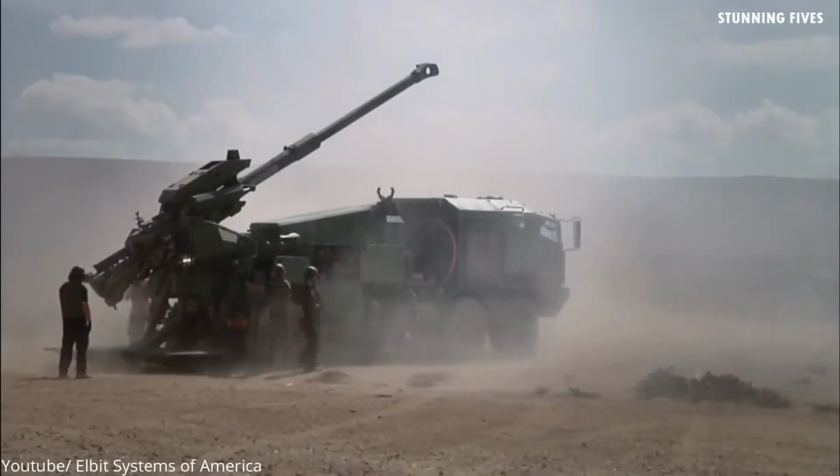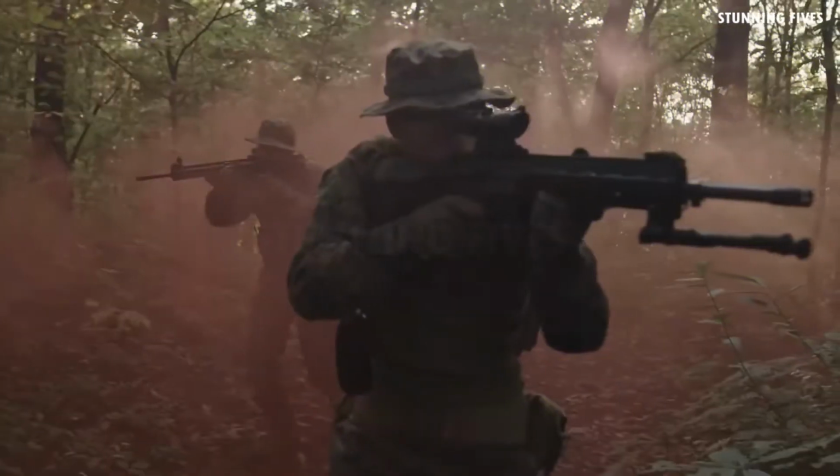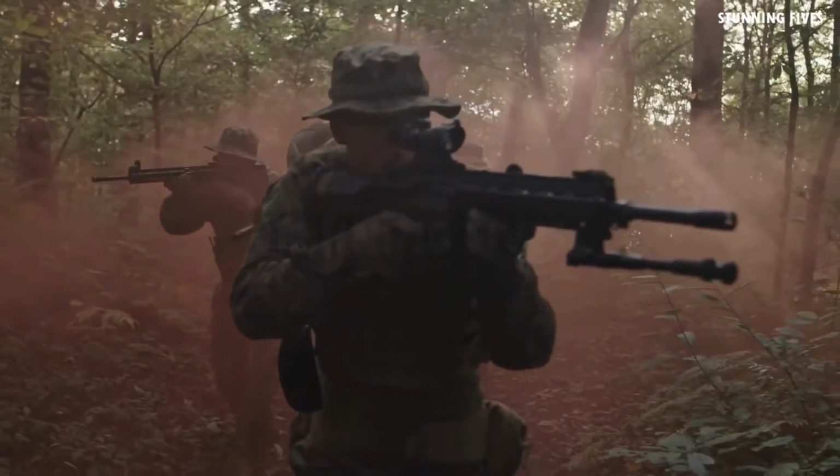The truck-mounted gun offers superior firepower within 1 hour. It can fire up to 70 projectiles.